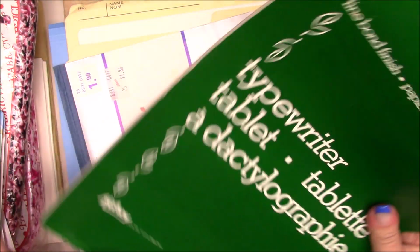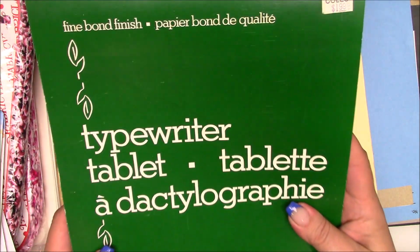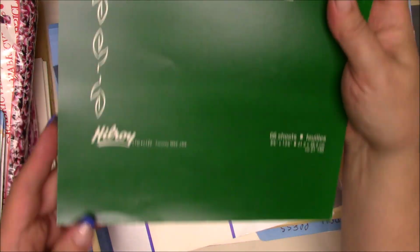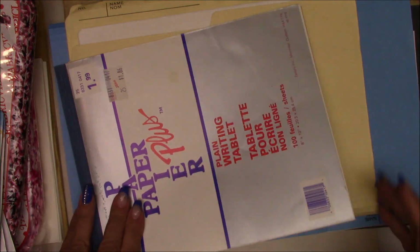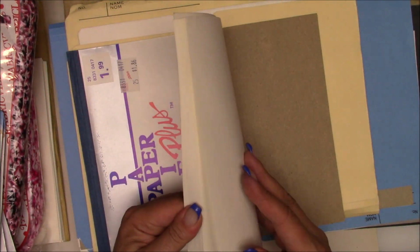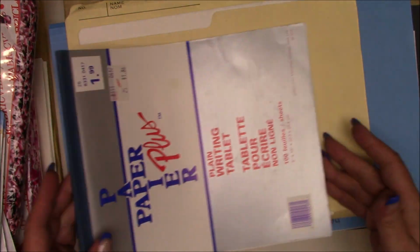And then this is an 8 3/8 by 13 7/8 typewriter tablet, so really long sheets. And beautiful paper inside, super thin. Actually, this feels thinner and smoother than that other stuff. So really, really smooth. Love this. So I have a whole book of that. Plain writing tablet, so again, just thin paper. Love it. I love it all.